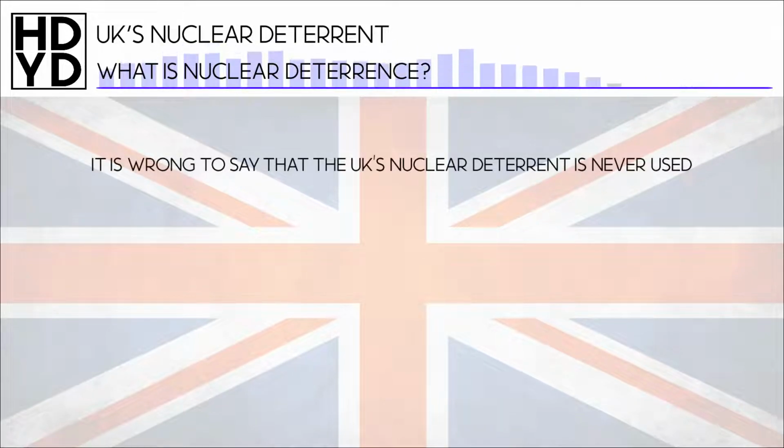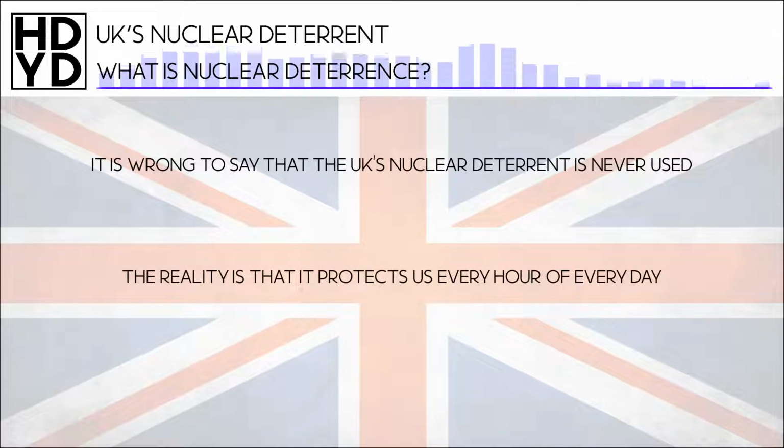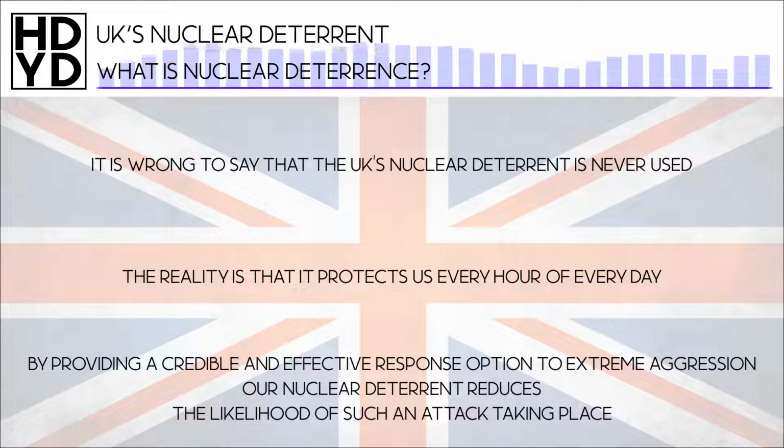It is wrong to say that the UK's nuclear deterrent is never used. The reality is that it protects us every hour of every day. By providing a credible and effective response option to extreme aggression, our nuclear deterrent reduces the likelihood of such an attack taking place.